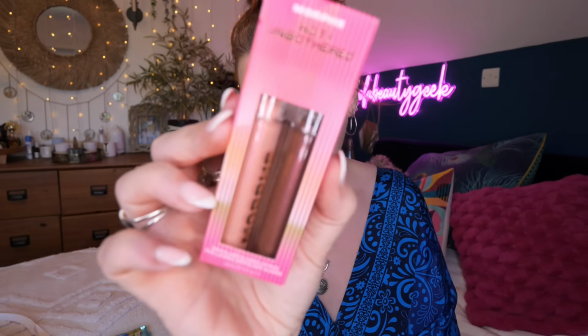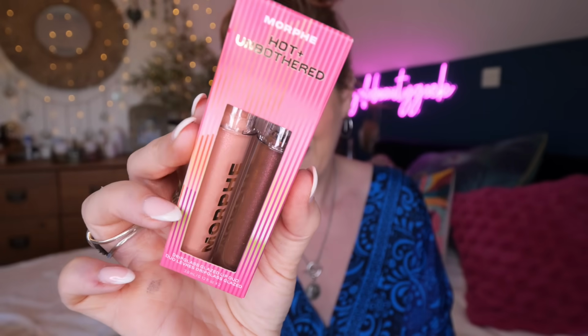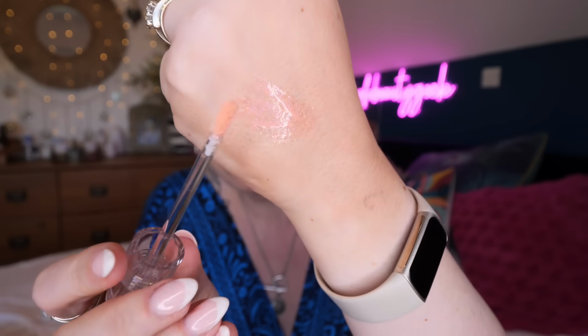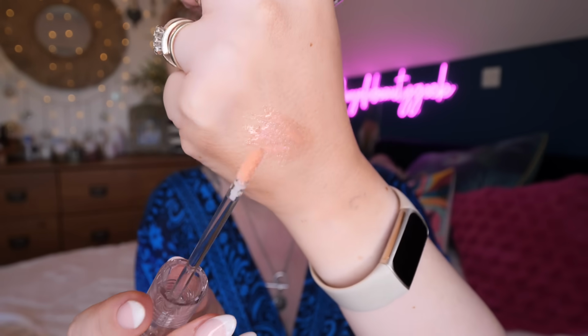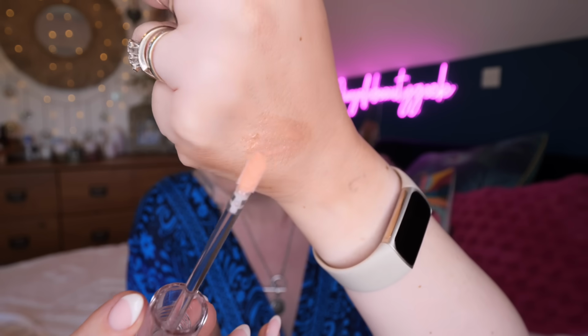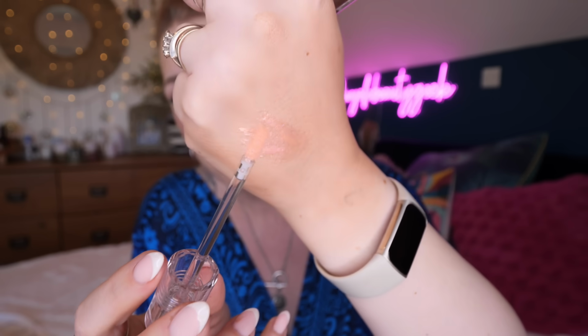Then we've got Morphe. This is Hot and Bothered. It's a duo. Dripglass Glaze Lip Duo in Hot Cocoa and Unbothered. So they're both very shimmery lip glosses. But this one is more of a peachy lip topper. I've got it on top of my tanned hand now, but hopefully you can see there. You can use it on its own or as a lip topper, maybe on top of a lip liner or a matte lipstick. That'd be quite nice. But if you just want something a little bit shimmery, that's very pretty.